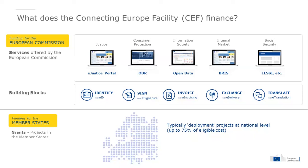To support these sector-specific projects, there are the so-called building blocks, and as the name implies, these building blocks are supposed to be the foundation of many other elements of the digital single market. There are, for example, the eID building block, which is targeted to promoting the use of electronic identification in Europe, e-invoicing to promote electronic invoicing, e-delivery to promote electronic exchange of files within Europe, e-translation promoting the automated translation between European languages, and of course the eSignature building block supporting the use of electronic signatures and more widely the use of trust services within Europe. And it is within this building block that the DSS library was developed.